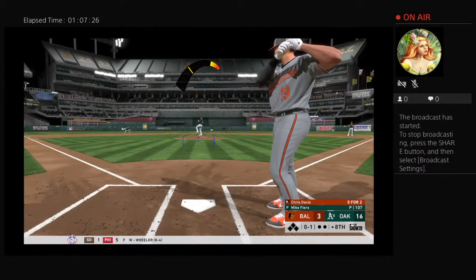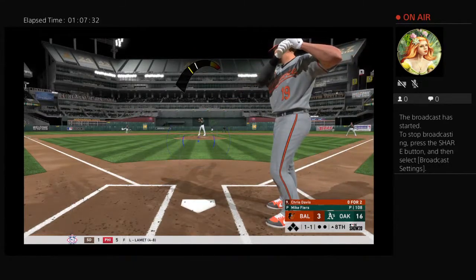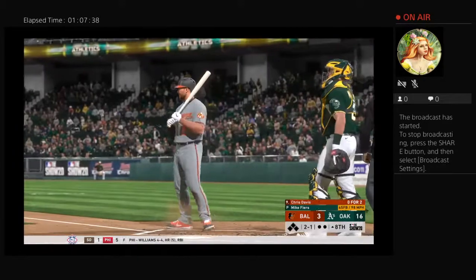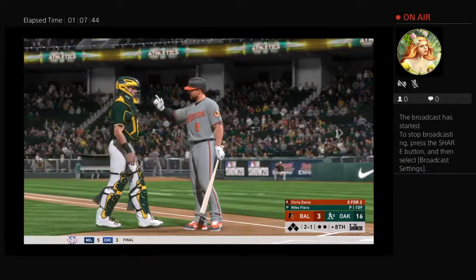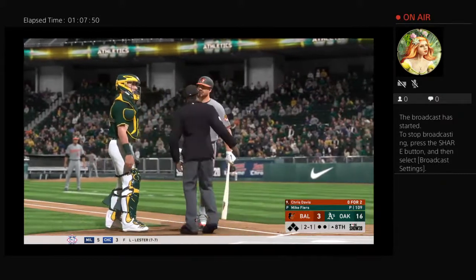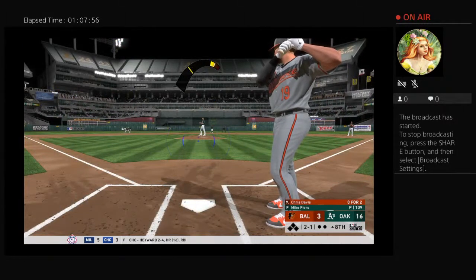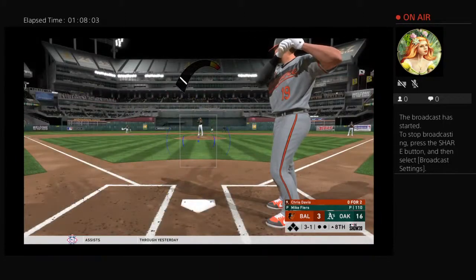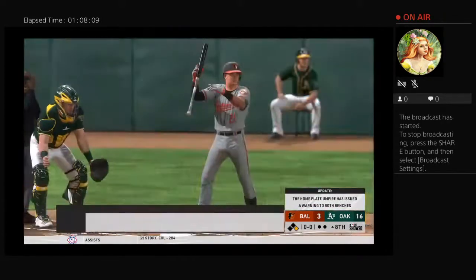Into the windup. Here comes the 0-1. Ball in. And now things are starting to get a little more interesting down there. As you can see, he's taking some exception to the location of that last pitch. And he lays off again, ball 3. If I'm in the box right now, I'm coming unglued. He is going to throw something. Oh, that ball comes in and gets him.